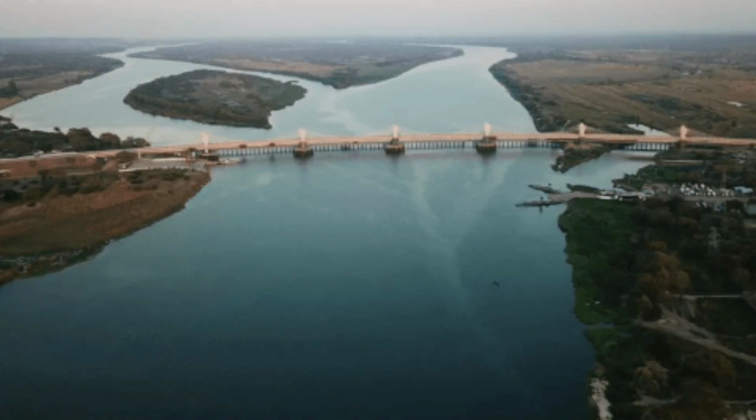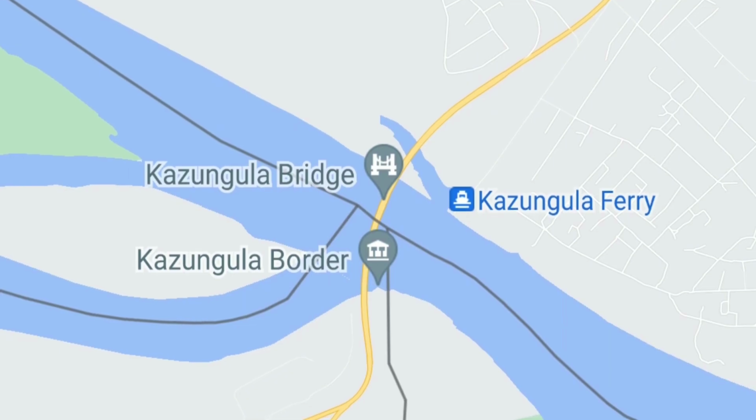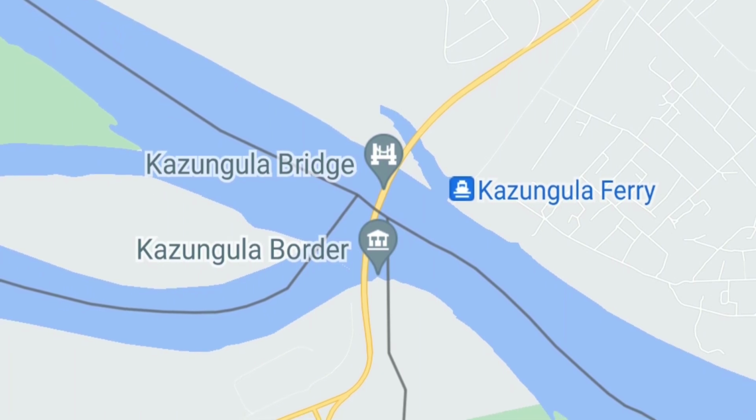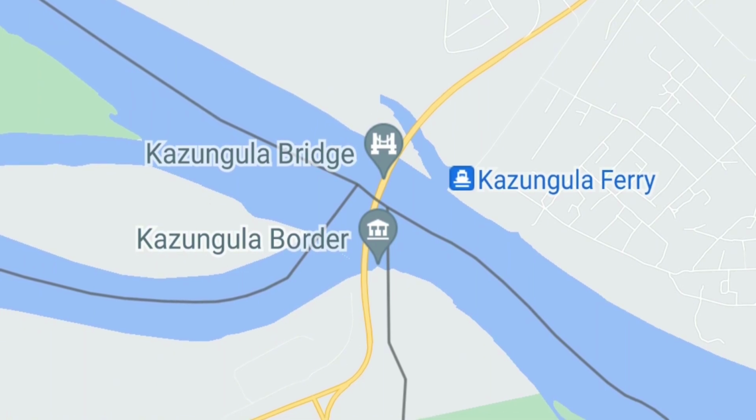There is actually a large bridge here called the Kazungula Bridge, which connects Zambia and Botswana. Before this bridge was built, it was possible when the water was low enough to stand at the exact point where the four countries met. However, due to the construction of the bridge, this is no longer possible.